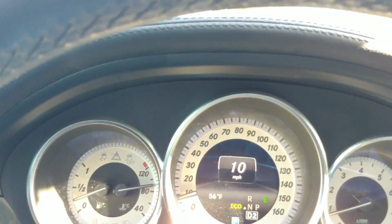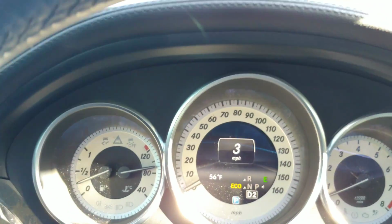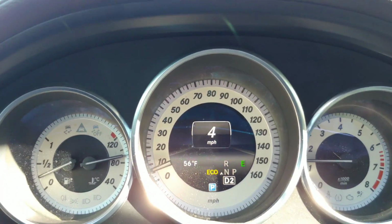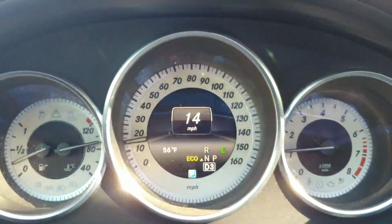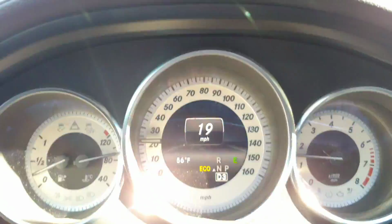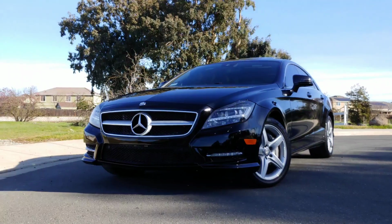And you know what I always say, if I'm in a CLS550 or a 550 model car and it does that, I can imagine a 63. And you can hear it. I don't know if you guys can hear it on the camera, but it sounds snappy. It feels like the best Mercedes motor that was invented. It's sporty, it's quick, it's agile, it turns really fast when you turn it.